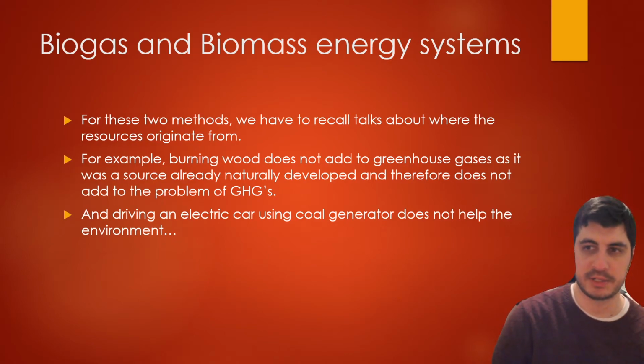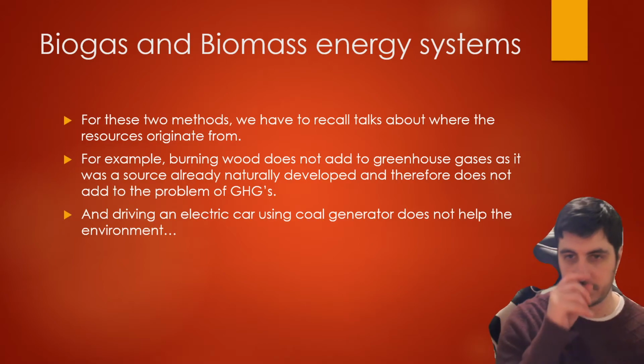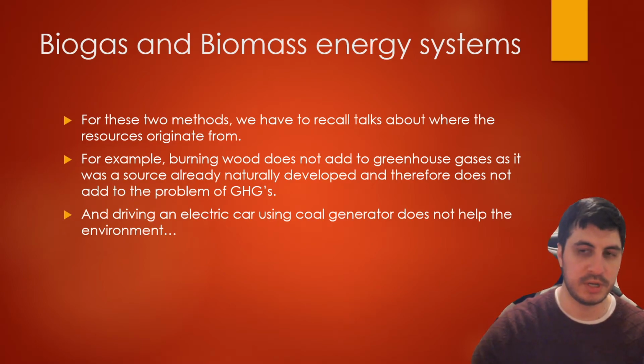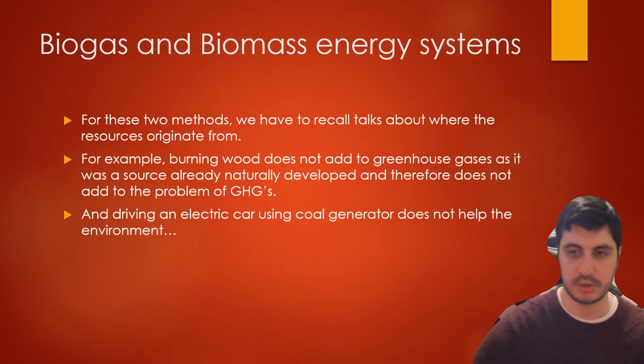Biogas and biomass energy systems. These are one of the last ones we're going to be discussing. For these two methods, we have to recall talks about where the resource originates from. For example, burning wood does not add to greenhouse gases as it was a source already naturally developed and therefore does not add to the problem of greenhouse gases. Driving an electric car, using a coal generator, those don't help the environment on the other hand.